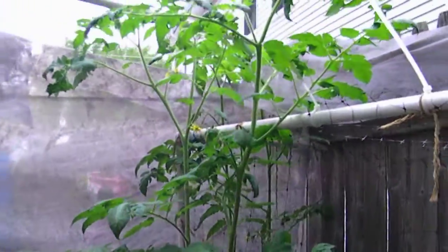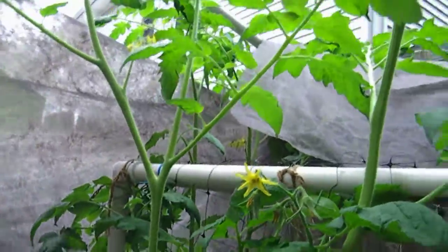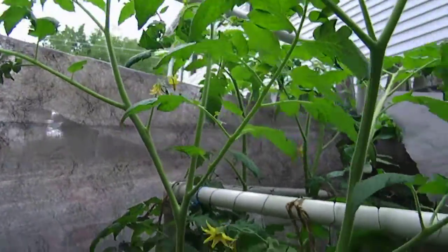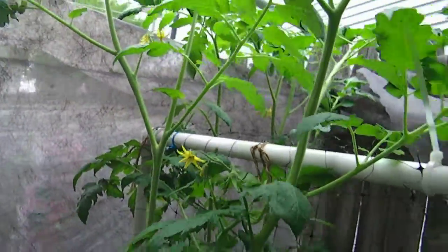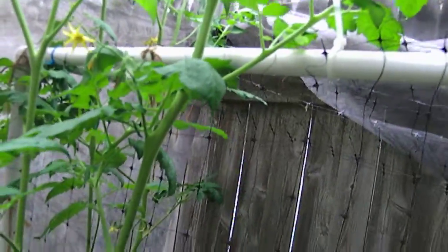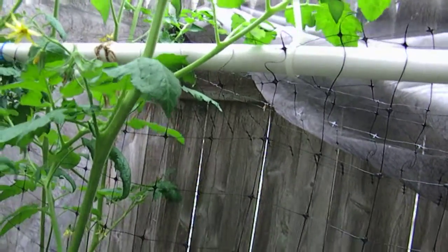Over here I have my beefsteak. It's getting taller. There's actually a lot of flowering going on here. It actually has surpassed my little home covering over here, so I took back this so that it can keep going. What I have been going in and doing is, as you can see, this leaf is not doing too well, so I will be picking it off.